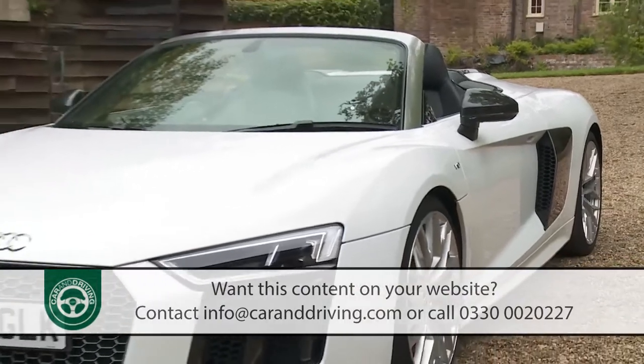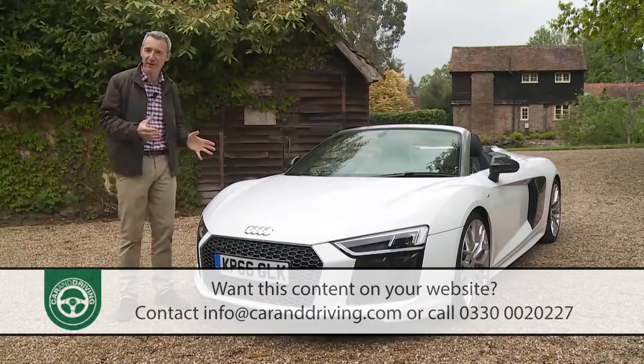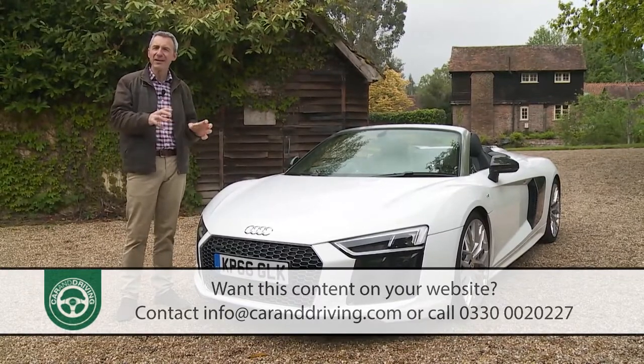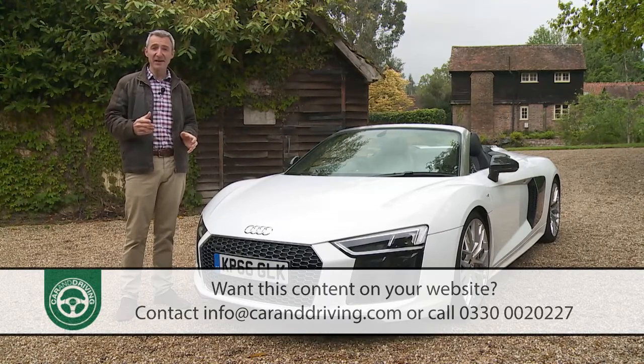So much for the standard R8 Spyder specification. This, though, is very much a bespoke product that owners will want to create to suit their own personal preferences. Now, I'll give you some aesthetic options for doing that in a minute, but to start with, there are some key extra cost boxes that you're going to need to think about ticking.